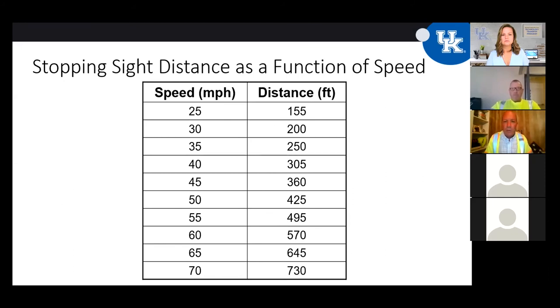You can actually use it to determine your buffer area. If you're trying to stop at 55 miles per hour, you need around 495 feet to see it, react, and stop. So 495 feet going just 55 miles an hour. At 65 miles an hour, tack on another 145, 150 feet. And that gives you that stopping distance.